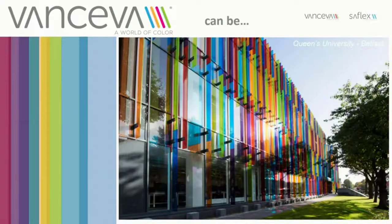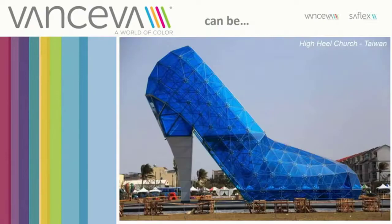Let's move now to Vanceva. In the next slides, I will show how Vanceva can contribute to your project or make a design really be different from others. It can make a project very colorful, as in this image of a university building in Belfast. But Vanceva can also be like in this design. With only one color, you can really highlight the design of a building, which is in this case, quite surprisingly, a church.